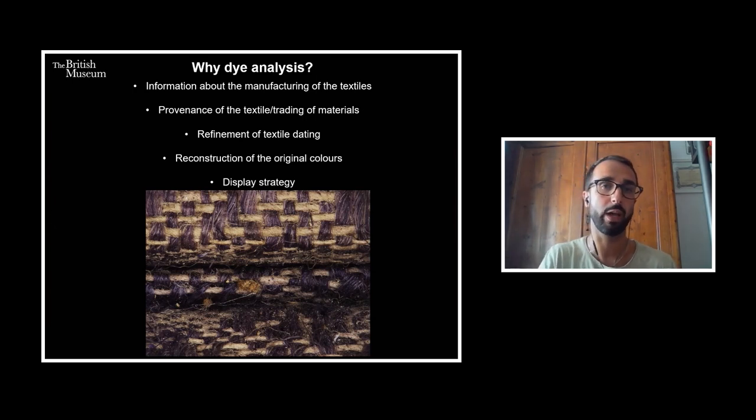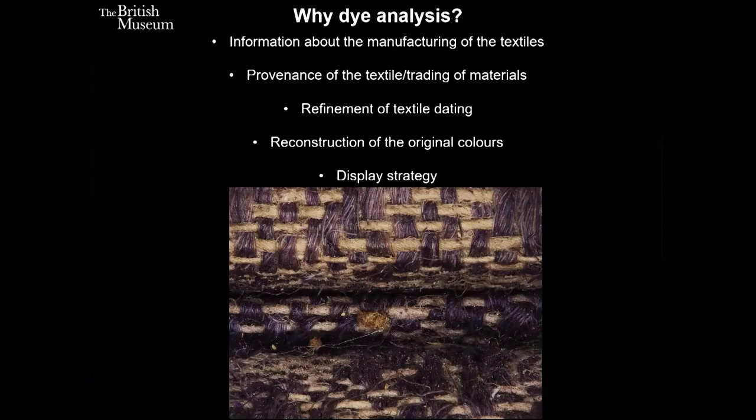So basically, when a certain dye is found on a textile that doesn't necessarily belong to that geographical region, we can establish trading routes between people or connections between people. And we can also refine the dating of the textile, which is something quite difficult to do in general. But again, we know that certain dyes were used after or before a certain time period.